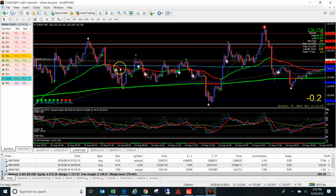But you do want to be aware of it doing that, because you can use that as a warning sign that something's about to happen. It's consolidating, it's thinking. It's either going to break out or it's going to reverse. It's going to do something. So just be aware of that, even though these are terrible signals here, just because of the market conditions. It's just consolidating.